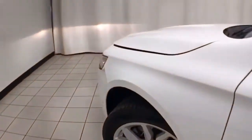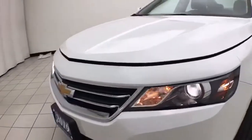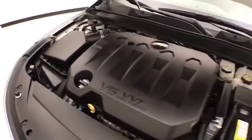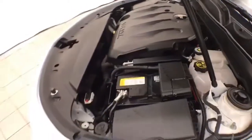Under the hood, this Impala has a 3.6 liter direct injection V6, 305 horsepower. And just as clean under the hood as the rest of the vehicle. Excellent fuel economy, especially for a full-size sedan. EPA average of 19 miles to the gallon in the city, average of 28 on the highway, and approximately 65% of the tire tread left.